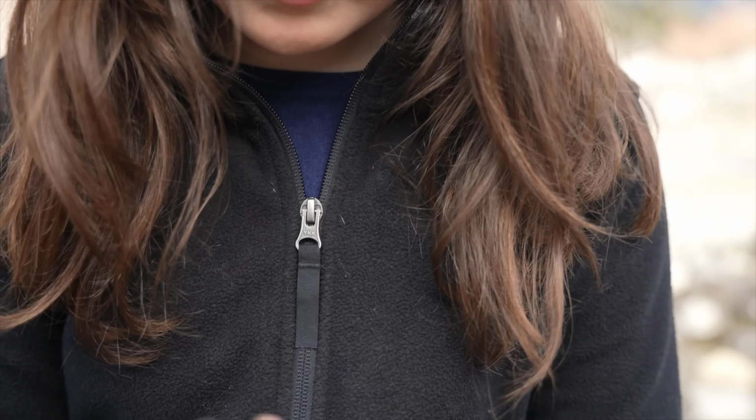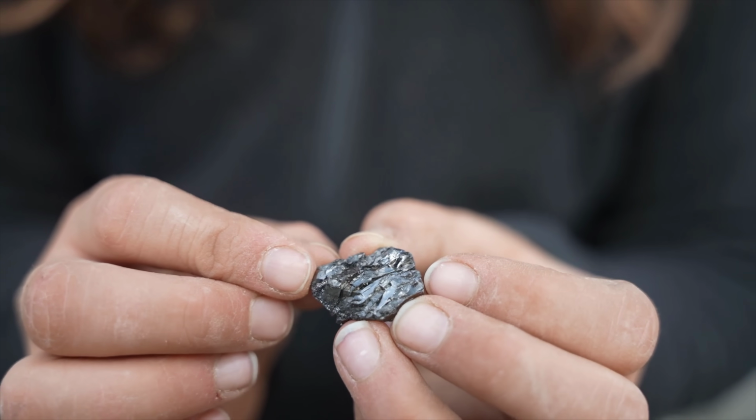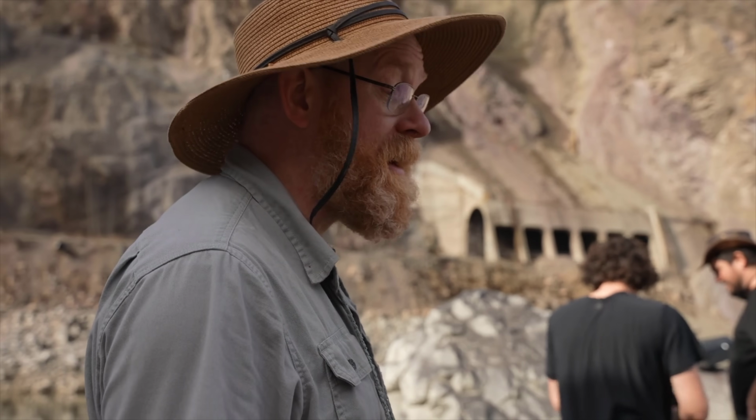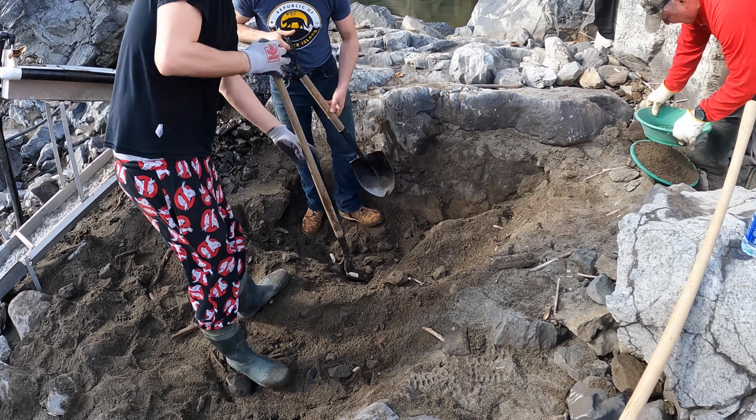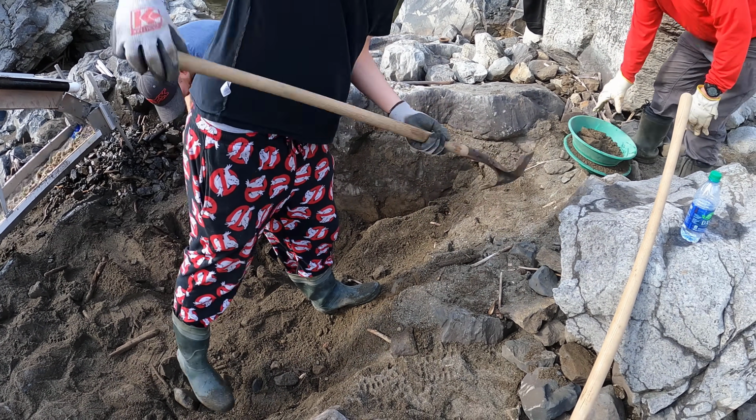Found this really shiny, kind of jagged rock. It looks like galena, which is a lead-silver ore, but galena would be heavy. The hole is getting nice and deep. They found another boulder down there that they're going to have to move once they clear it off, but it's possible.